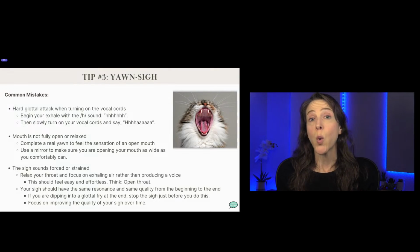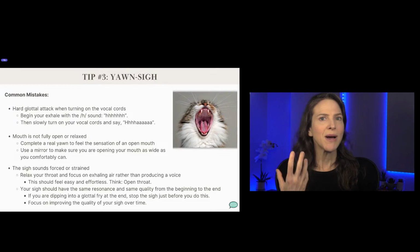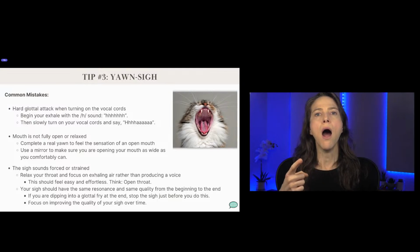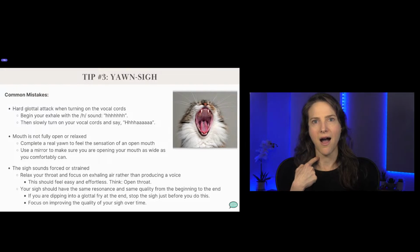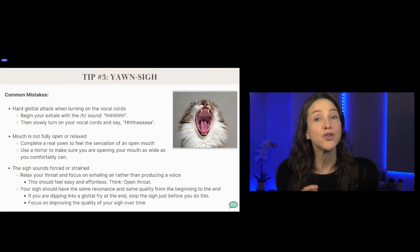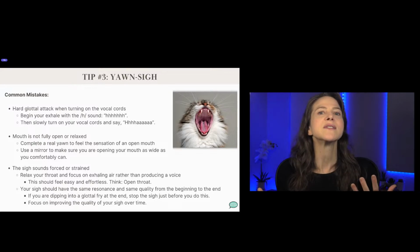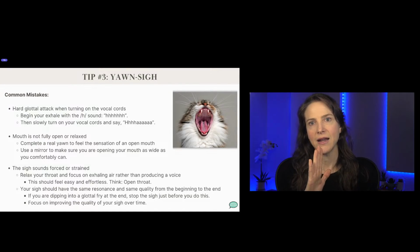You want the same quality from beginning to end. So you might start out with a really good sigh, and then at the end it sounds like this. You might dip into what's called a glottal fry or a vocal fry, and it sounds like this. Now, you don't want that either. You want the sigh to sound the same from beginning to end.